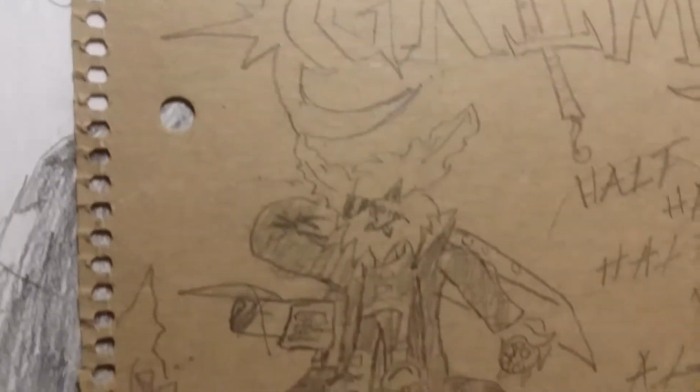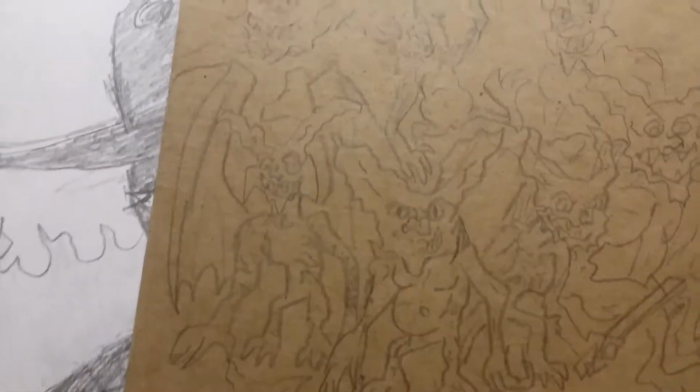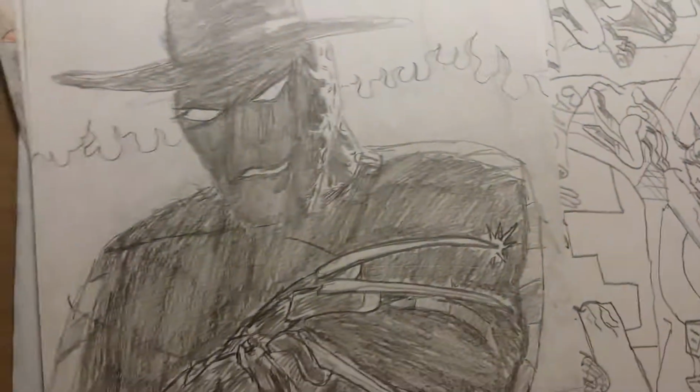So there's all these different little gremlins all around. And he has a giant sword. I thought about doing a gun, but I took that part out because I was like, no, he doesn't need a gun. He has a sword, and that's awesome. So there's all the gremlins. I had to draw this in a short amount of time because I was in school, and when the teachers would catch me, they'd say, "Are you listening?" I'm like, "Of course I'm not."